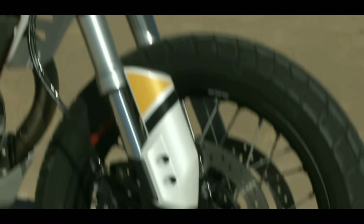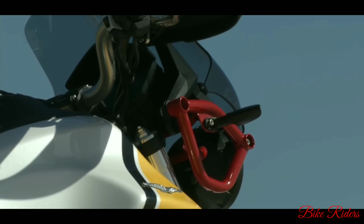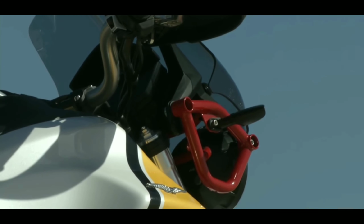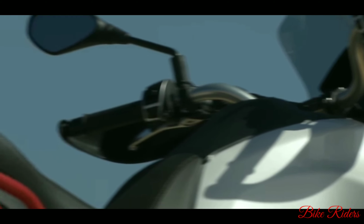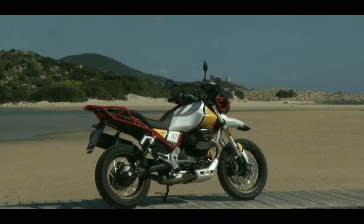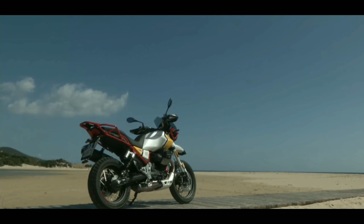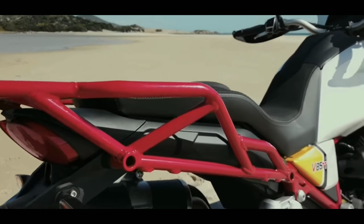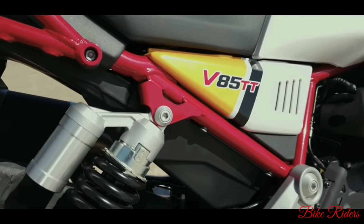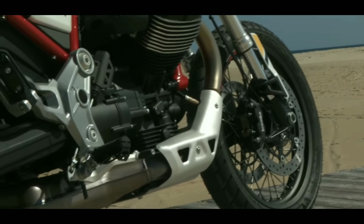Moto Guzzi V85 TT engine: 853 cc, transverse 90 degree V-twin, air cooled, 2 valves per cylinder, titanium intake, maximum power 80 bhp at 7500 rpm, maximum torque 80 Nm at 5000 rpm. Fuel system: electronic injection, 52 mm single throttle body, ride by wire technology. Ground clearance 210 mm, seat height 830 mm, weight 208 kg, fuel tank capacity 23 liters. Front brake: double 320 mm stainless steel floating disc, Brembo radial mounted calipers with 4 pistons.